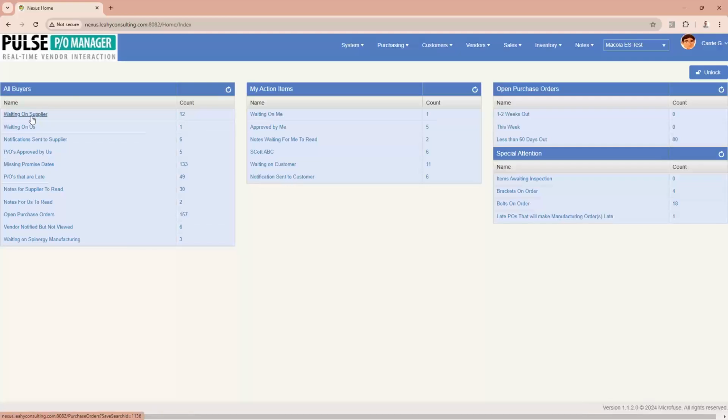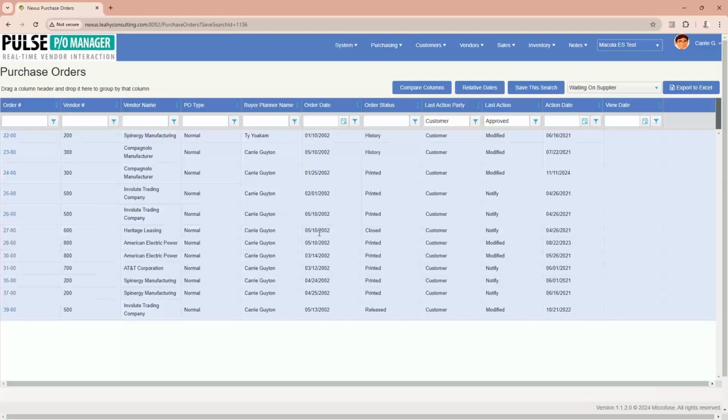So the idea is collaboration back and forth, less emails, less voicemails, less, hey, did you get my order? Is it ready to come next week? And they say, we never got your order. What are you talking about? You would know that through here because we would be able to see whether they've actually looked at the purchase order yet or not. And what we're doing is causing them to sign in and look at the purchase order within here instead of sending it to them as an attachment.